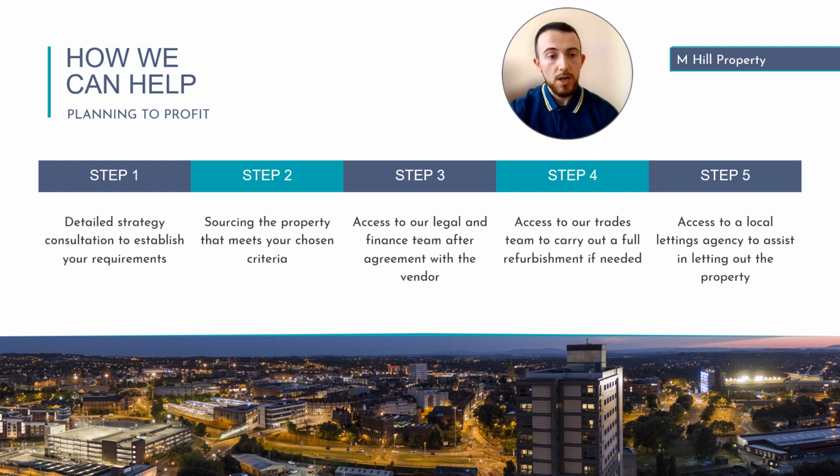So from step one, you'll have a detailed strategy consultation, like a discovery call with myself, which will establish your requirements, so exactly what it is you're looking for and what strategy you want to employ. And then I can decide and we can have a chat and see if we're right for each other, if there's a fit there to proceed. And then from that, after agreeing all of this, I will begin sourcing properties that meet your chosen criteria, and then, as mentioned, put them to you to see if you are happy for me to proceed.